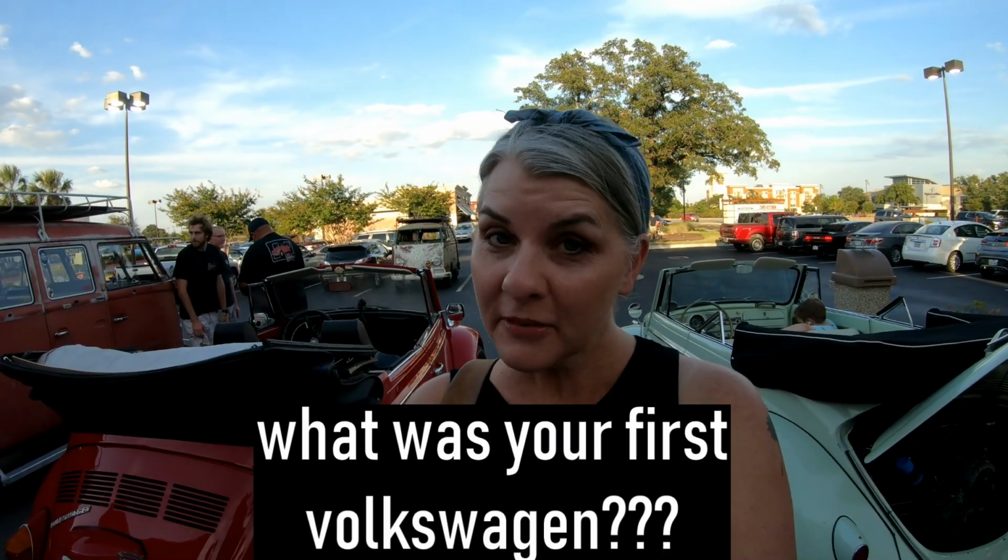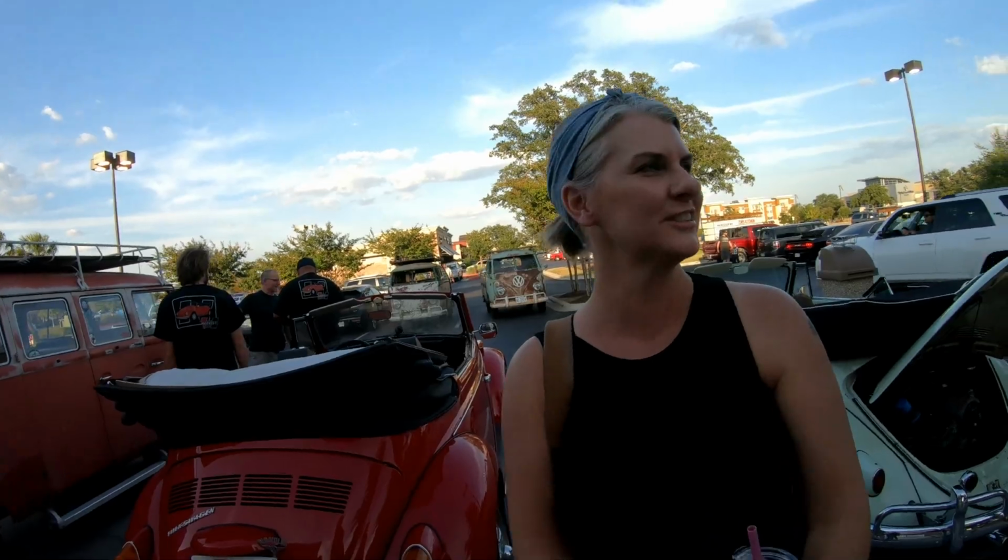A '73 Super Beetle. '63 hardtop, nice. White, one owner. My first one was a 1968 VW Beetle, and I moved to a 1950 split window VW Beetle. Mine was a 1972 Super Beetle. What was yours, Chris? My first Beetle was a '57 Oval, but it was trashed.